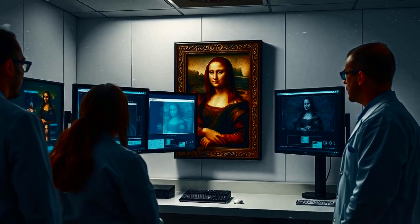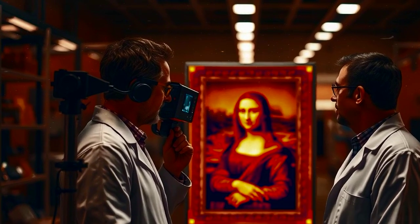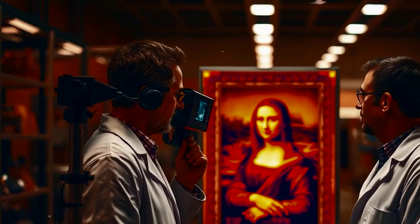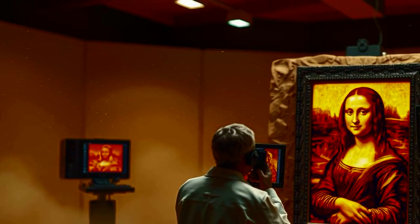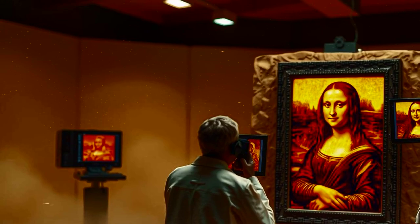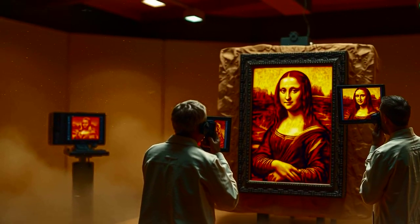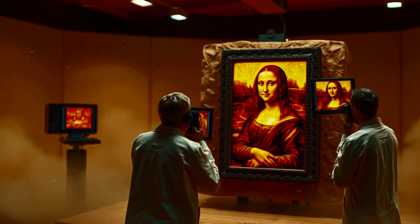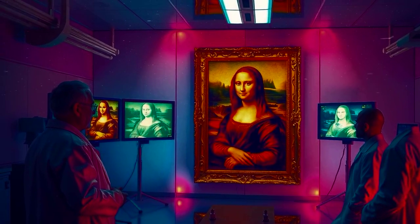Thanks to cutting-edge technology that Leonardo himself could never have imagined, we're now able to peer through the centuries and uncover the hidden secrets that lie buried within the very fabric of the Mona Lisa. In 2004, a team of researchers using advanced infrared reflectography made a discovery that sent shockwaves through the art world.